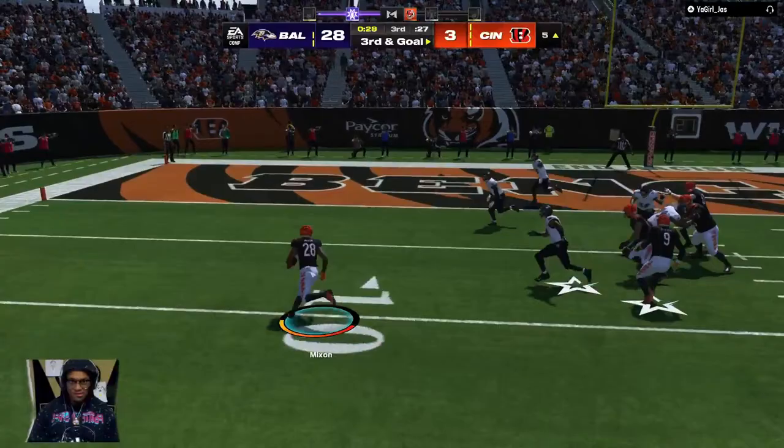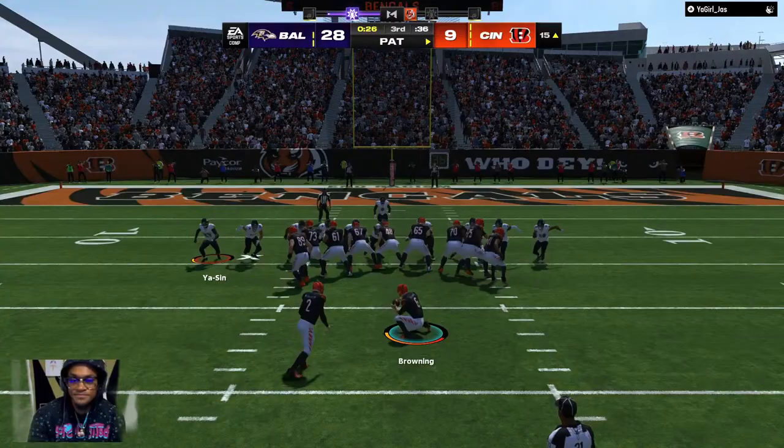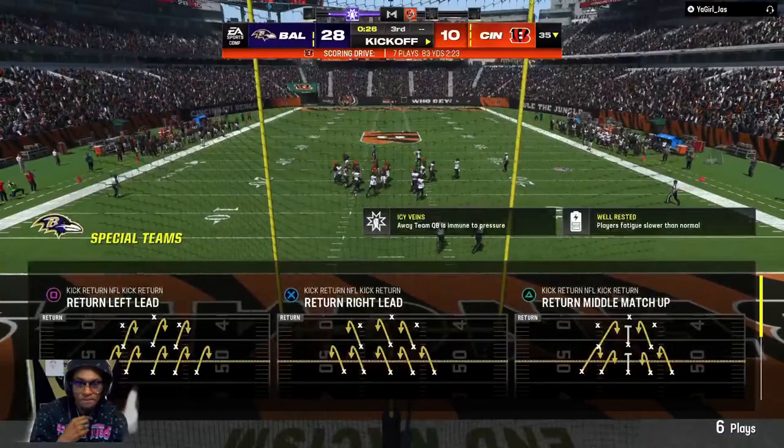Get there. And he is in. Touchdown, Bengals. Joe Mixon. Five-yard touchdown run. What a drive. The Bengals are able to cut into this deficit here in the final minute of the third. Extra point by McPherson. What a drive, man. What a drive. And the lead is down to 28-10.